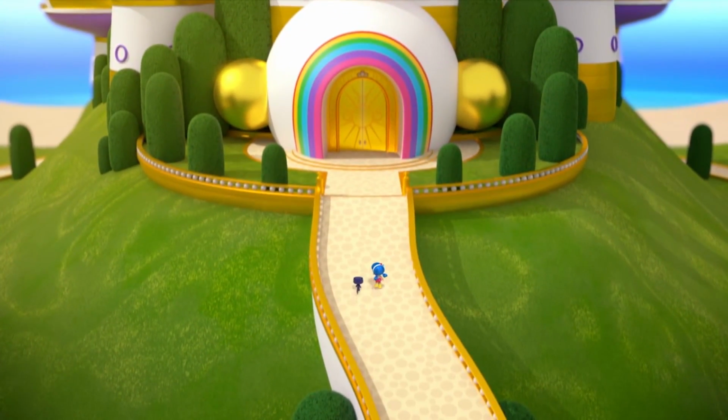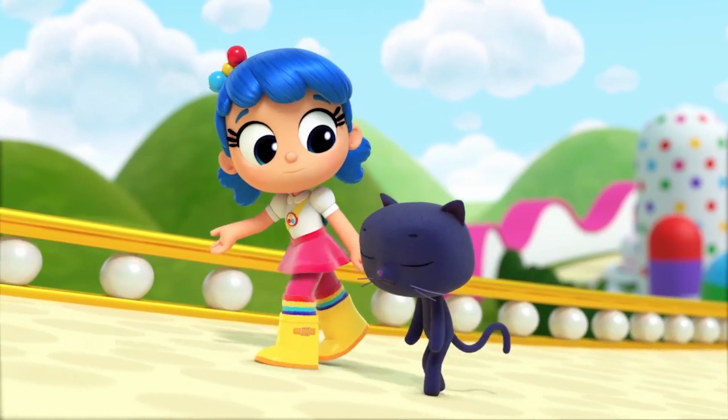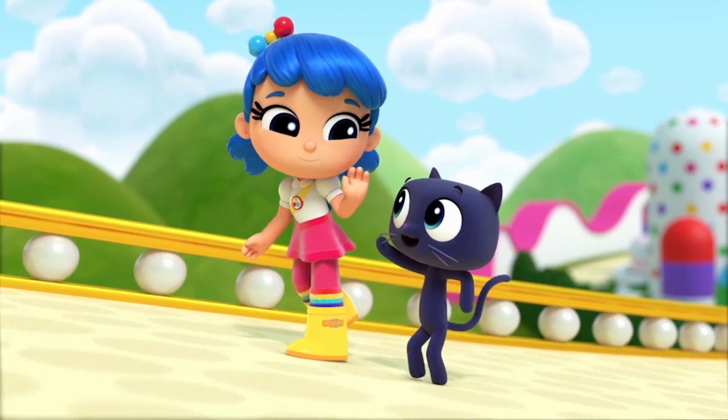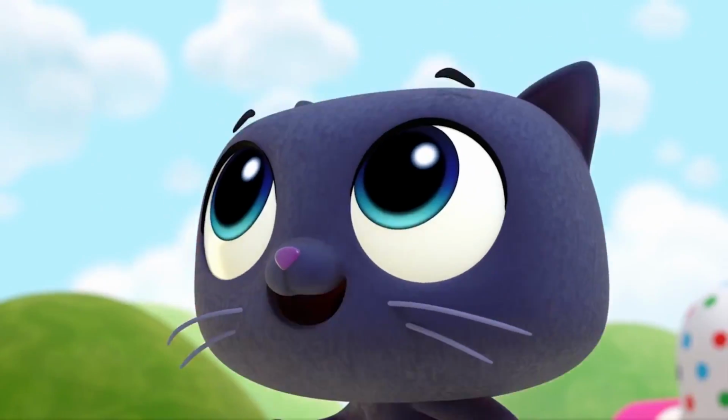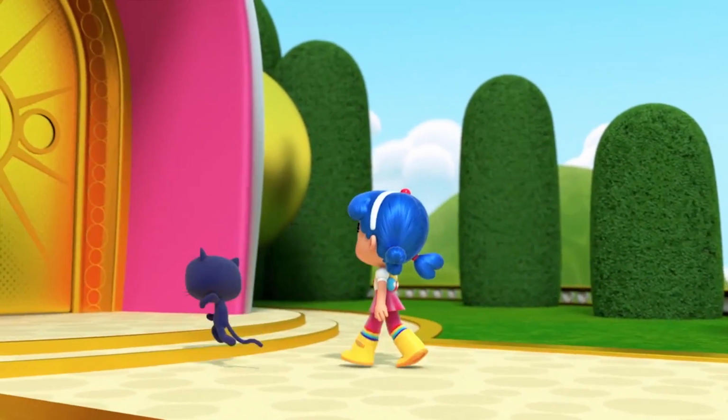Don't worry, Bartleby. When we're done at the Rainbow Castle, we'll go straight to Boing Boing Lagoon. Paw promise. Oh, I can't wait. You and I at the bounciest place in the kingdom. Bouncy fun, here we come.